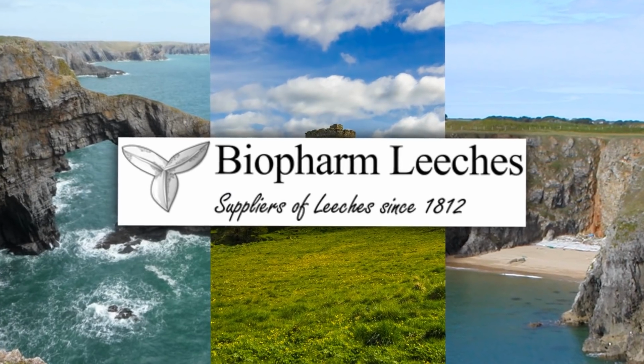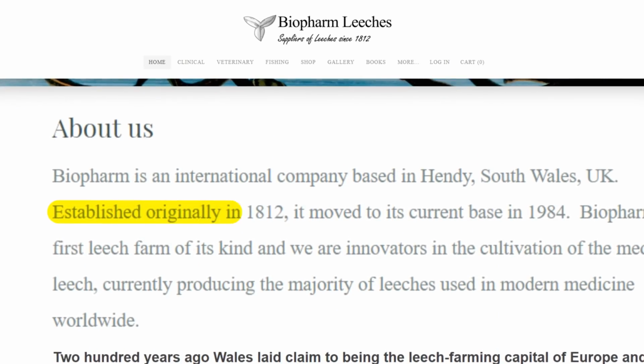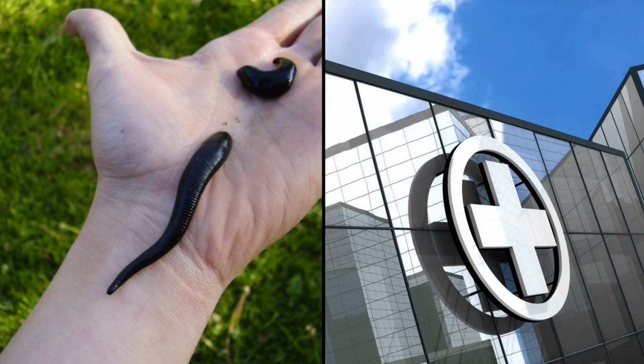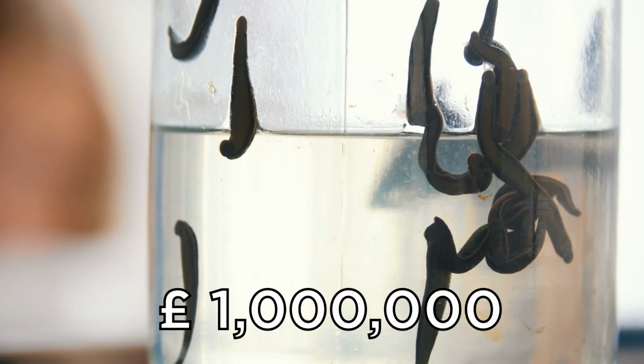Biofarm, based in Wales, is the UK's only leech farm. But don't let that fool you. According to their website, they've been in business since 1812 and show no signs of slowing down. The farm produces 60,000 leeches for the European hospital market in an industry that is now worth £1 million annually.